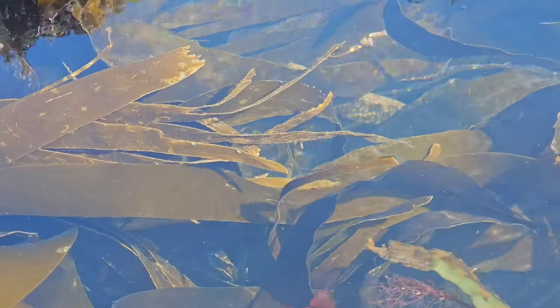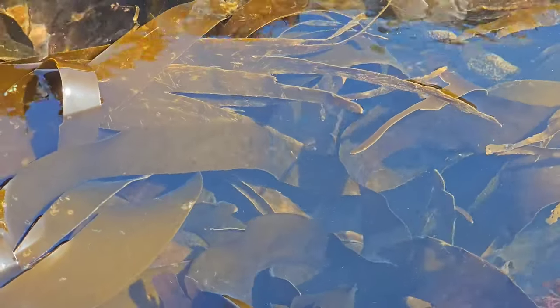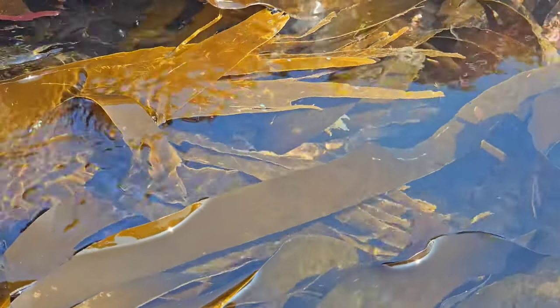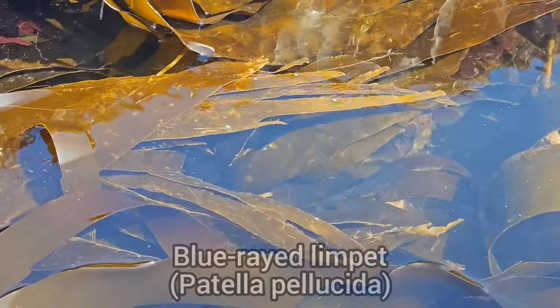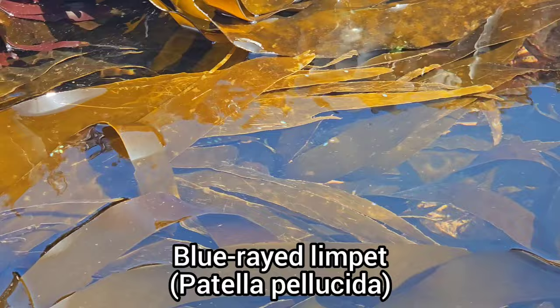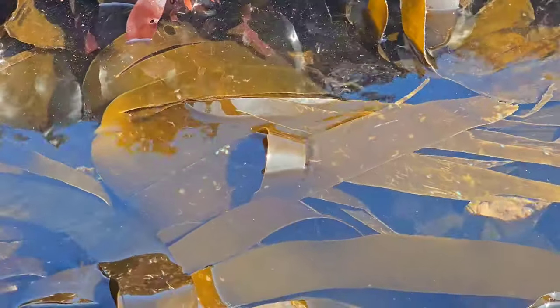Okay, I have already spotted a species that I don't usually find over there on the fronds of kelp. Those are some blue-rayed limpets. As I said, I don't normally find them all too often, so I'm definitely going to switch over to the Olympus and get some footage of them.